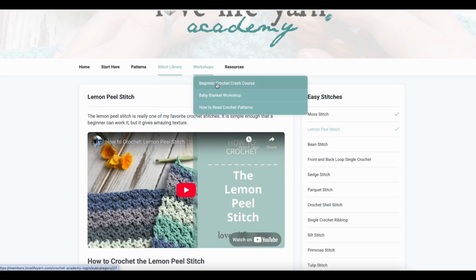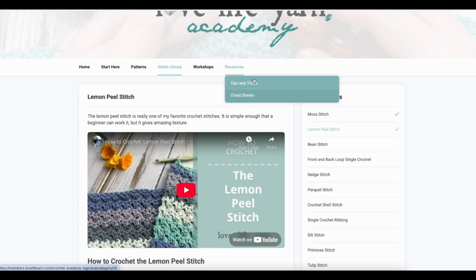There are workshops in here, like the beginner crash course, the baby blanket workshop, and how to read crochet patterns, tips and tricks, and cheat sheets.